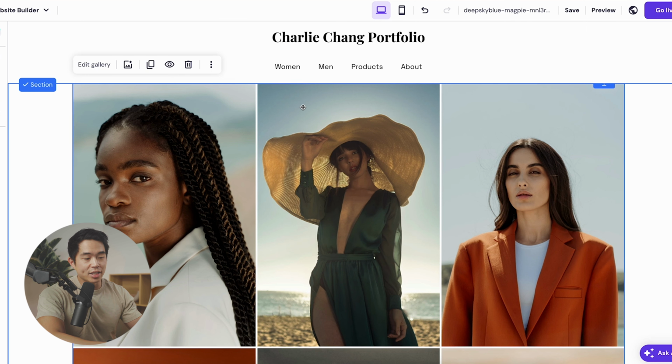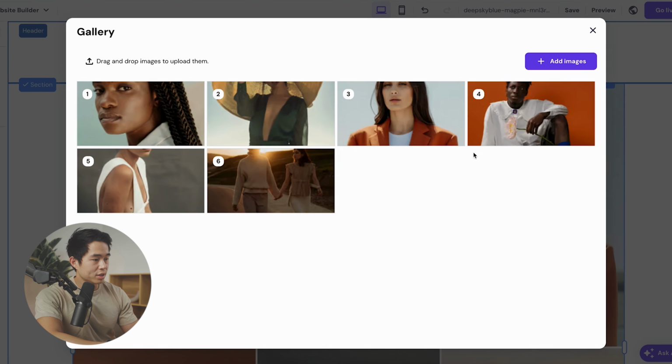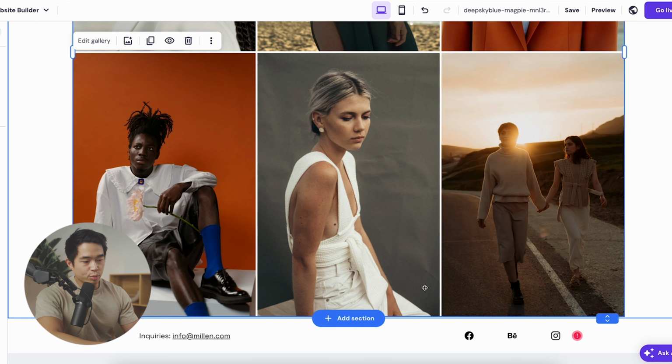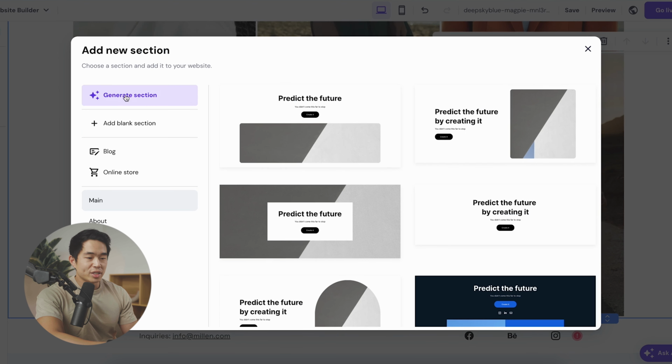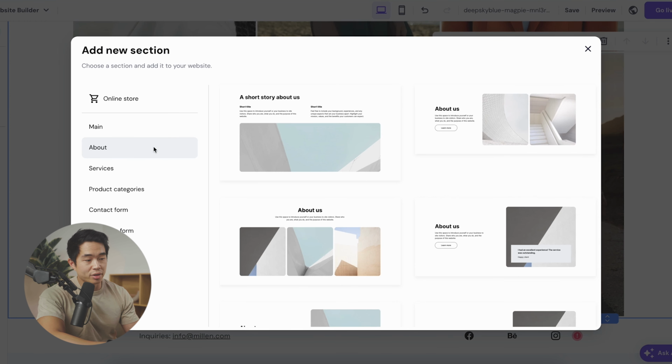But let's say I want to add a different section to our website. First, let me just get rid of these so it looks more clean. What we're gonna do is come down here. Let's say we want to add a section underneath this. We'll click on add section. We can use AI to generate a section. We can create a completely blank section too, or we can select from the different sections that Hostinger has pre-built. So we can have an about section on the main page. Let's do something like this.